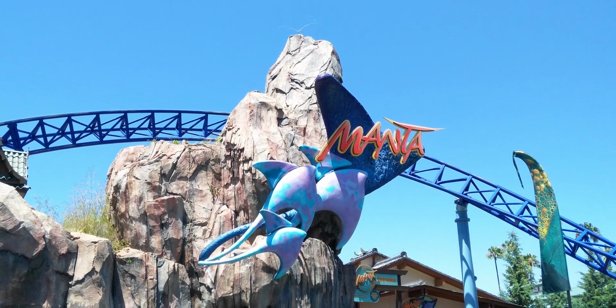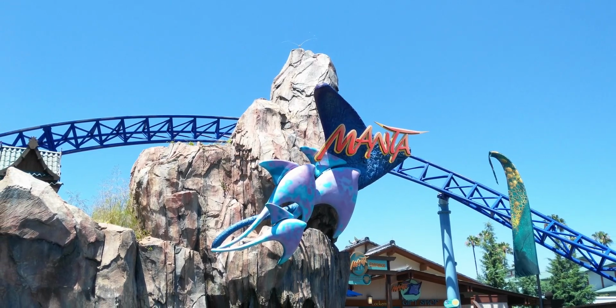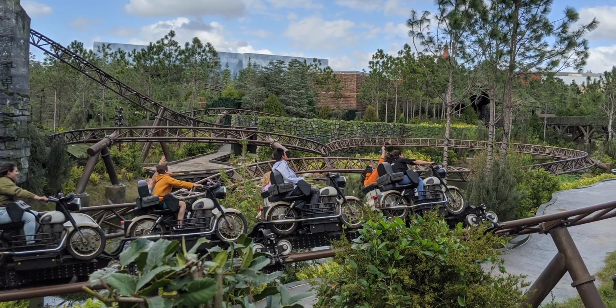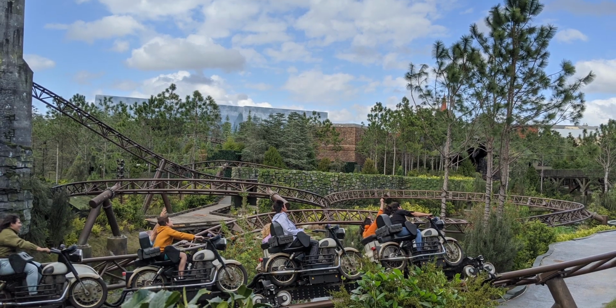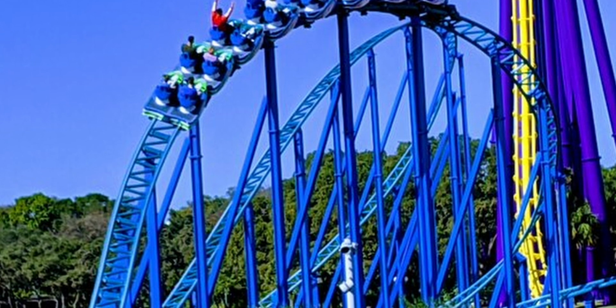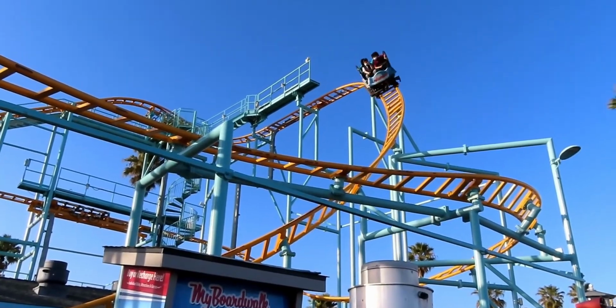Looking outside of Disney, family launch coasters such as Manta at SeaWorld San Diego, Big Bear Mountain at Dollywood, and straddle coasters like Hagrid's Magical Creatures Motorbike Adventure at Islands of Adventure, or Wavebreaker the Rescue Coaster at SeaWorld San Antonio are great ways to introduce you to launches. Those are long names. Spinning coasters are also very fun.